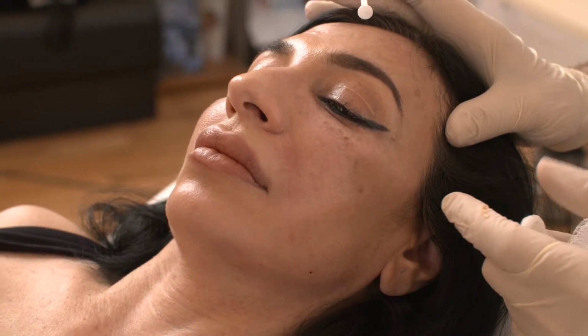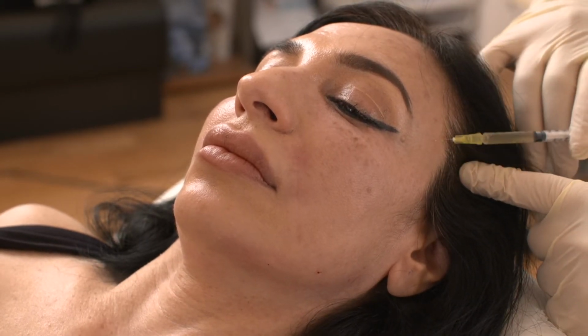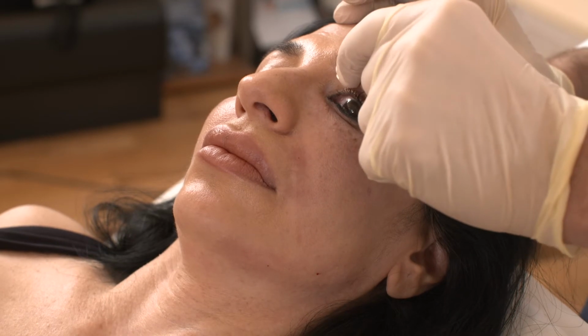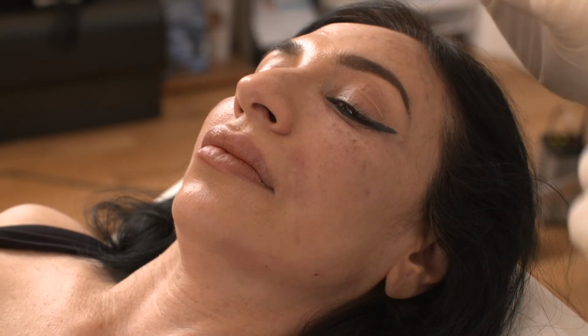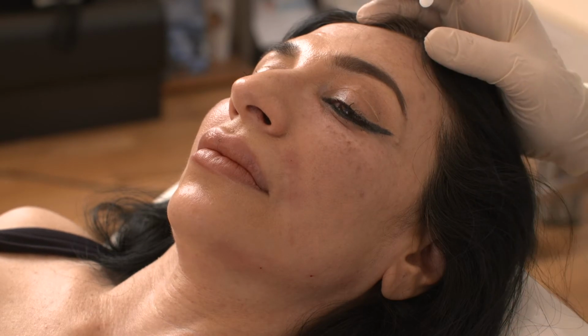Sometimes patients lose volume also in the temporal area. It's not her case, but we would go from the hairline, put just 0.2, 0.3 ml here. We could do the upper eyelid if needed. That will be part of the training. This video is just a demonstration and is not meant to replace a proper training.